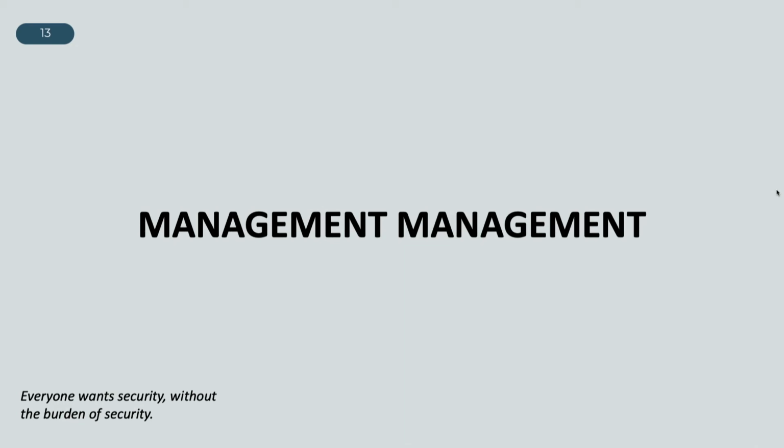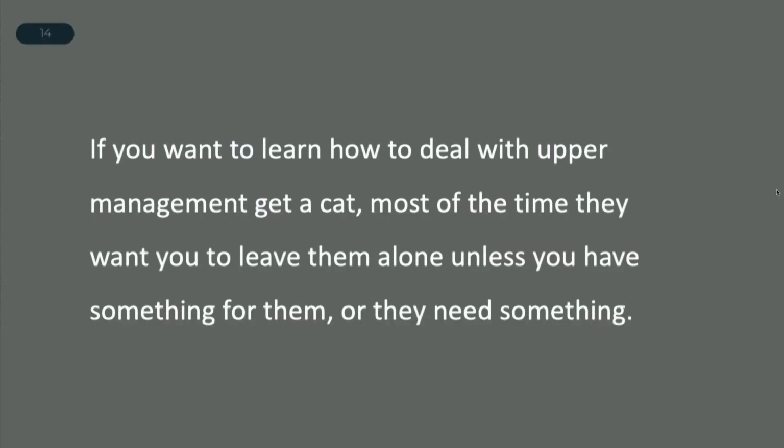Now, kind of into the soft part of this talk. Let's talk about management. So I have two takes here. The first take is that talking to your management is like having a cat, right? They don't want to see you as a security team unless you have something for them or they need something from you. That might be harsh, but just showing up and saying, hey, I have this problem, can I just tell you my problem and not give you a solution, is going to end badly for you.